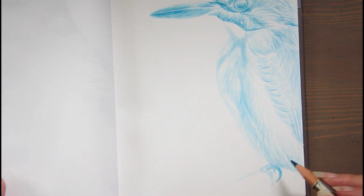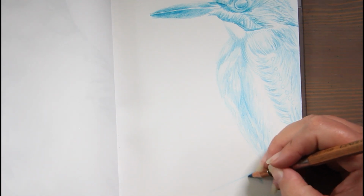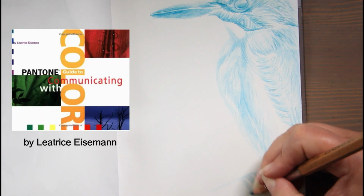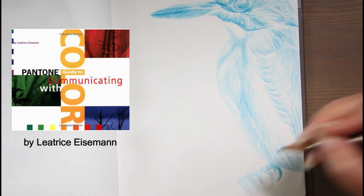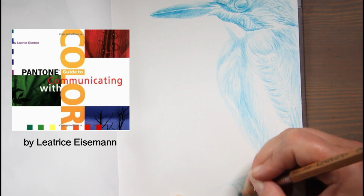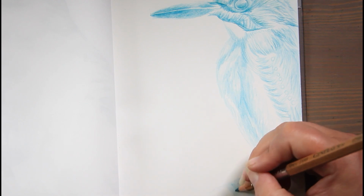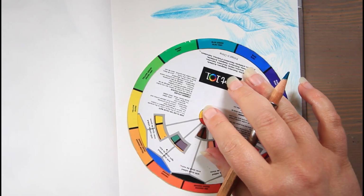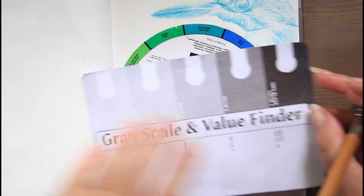Again, it is not budget. Save up. Pantone has a book. Your local library may have it. It doesn't have every swatch ever, but it's a great jumping off point. There are color theory books that can help with this. Color wheels, value charts, all this can help you pinpoint color. This can help you find value range.